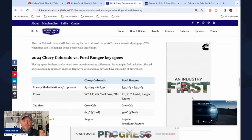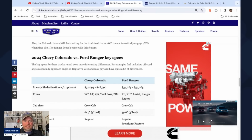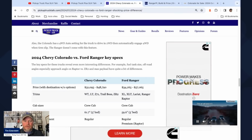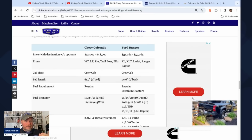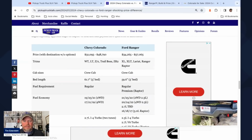Looking at the key specs, this is what really got my attention. So we talked about price. You can see the initial starting price differences. We talked about why that is, options and things. We have different trims. We have crew cab. The bed, that's interesting. The bed is 2 inches shorter on the Ford Ranger. I didn't realize that. Fuel requirement, regular 87, 89, 85 octane, whatever.